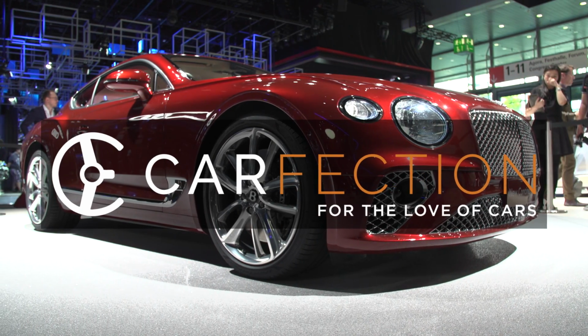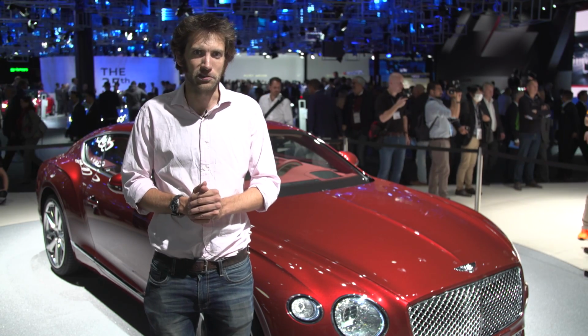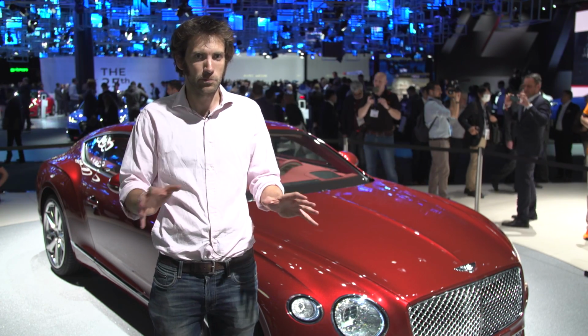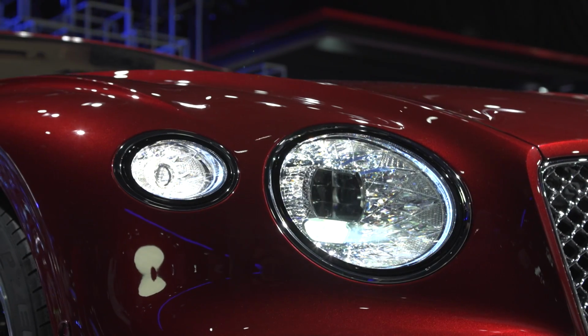Welcome to the Bentley stand at the 2017 Frankfurt Motor Show, and this is a brand new Continental GT. Now, we will get to the important engineering stuff in a minute, but I want to talk about the headlights. They are things of absolute beauty.